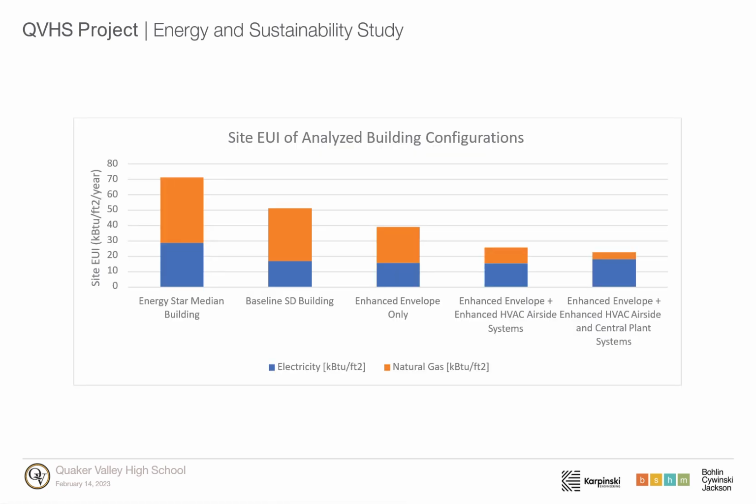The graph you see here shows the 5 options that the project team reviewed for energy management building configurations. This graph categorizes these options based on the energy use intensity, or again EUI, of the building and the site. The first option to the far left, labeled Energy Star Median Building, is a code minimum building with an EUI of approximately 70. While this is indicated as a code minimum building, it should be noted that advancements to the building code have created notable improvements to building energy efficiency when compared to buildings of just 20 years ago.